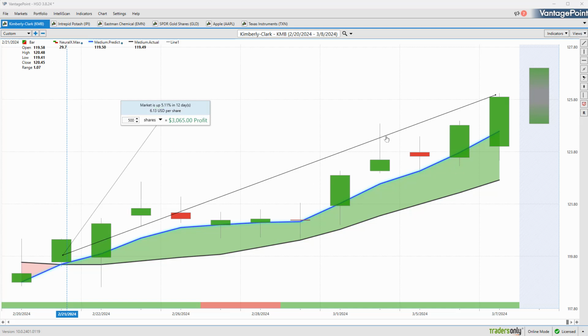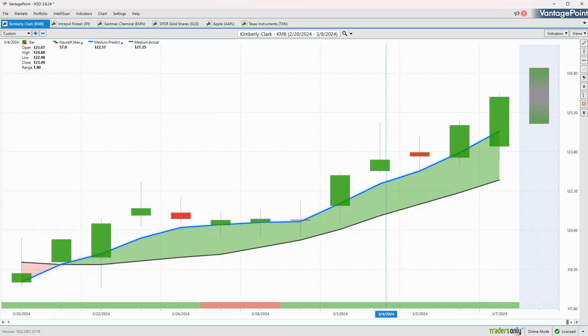Now, in addition to that predicted moving average, you're also provided with another predictive indicator. This bar at the bottom of the chart, you see it can go from green to red and back to green. This is called the VantagePoint Predicted Neural Index, and it's tuned to solve a different problem, looking for just short-term strength over the next 48 hours.